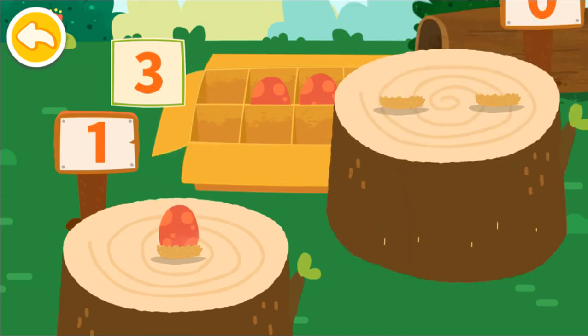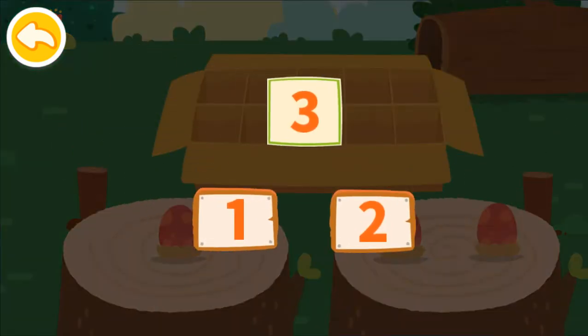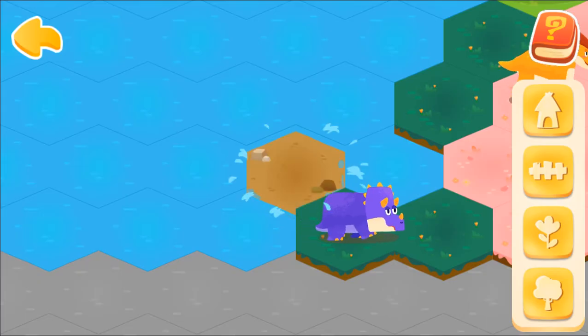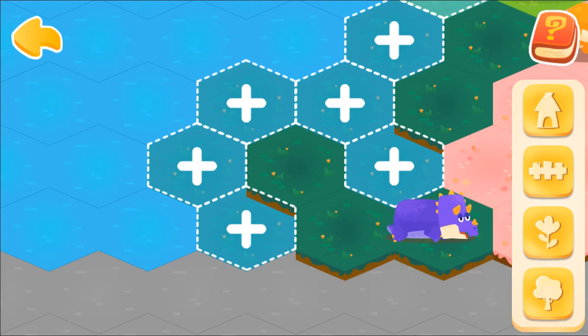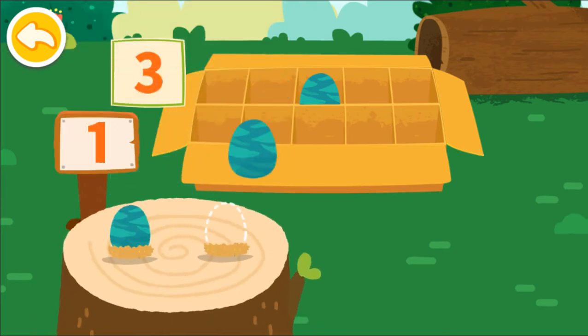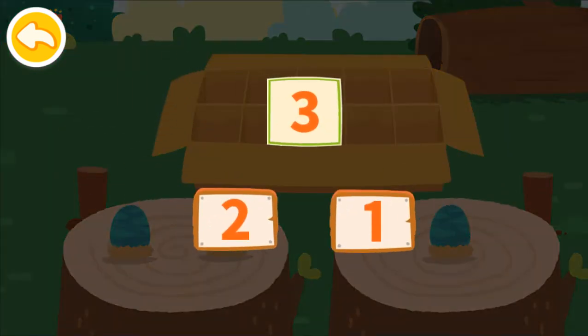Put the dinosaur eggs. One. One, two, three. Three can decompose to one and two. Three. Let's put the dinosaur eggs on. One, two, one, three. Three can decompose to two and one.